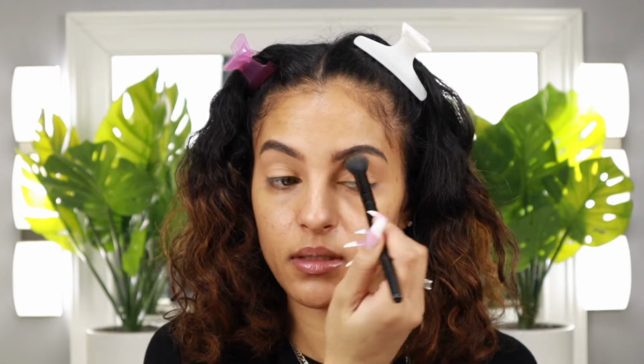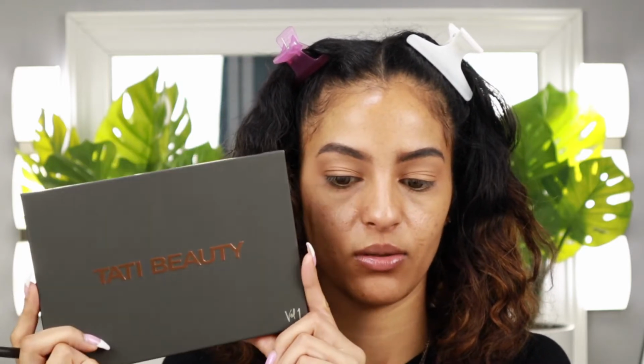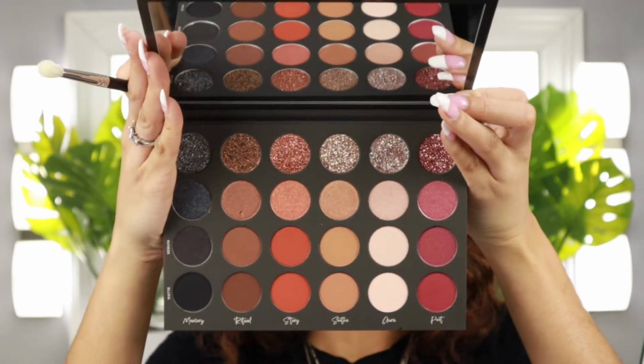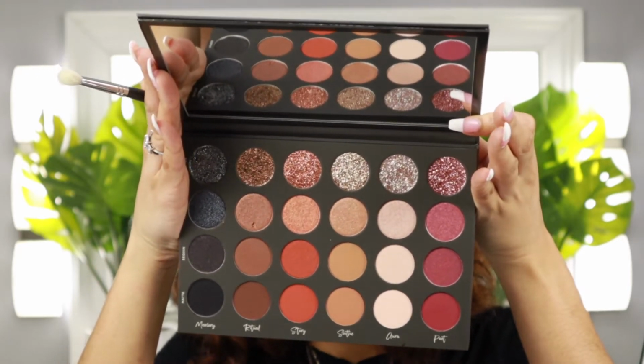So for today's palette, I am going to be using the Tati Beauty Volume 1 palette, which is this one right here. It's so beautiful, you guys. Having it in my hands, I did a pre-order for this, and when it came in, I've had it since last year, before Christmas, and I'm just getting around to using it. So this is what it looks like. It's super pretty on camera. It's pretty in person. And I love the fact that there are 6 different shades and 4 different finishes. I think that was a very clever little idea.